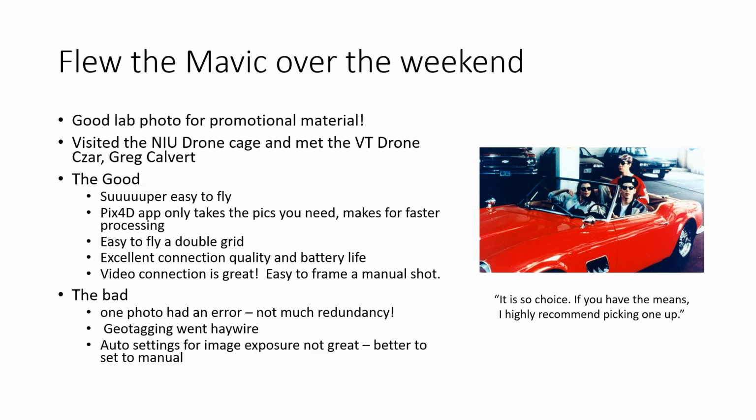One of the photos had an error, and because there's not much redundancy, because you're only taking the photos that you need, that could potentially create a problem with a resulting point cloud that's very valuable. So that was a little bit off-putting. The geotagging went haywire, which was even more off-putting, especially given the problems that Earl has had in the past. And I'll show you an image of that. The images that I got back were okay, but not great. I really need to tinker around, and I think setting them to manual settings and controlling the exposure manually is going to result in more even data collection, and Earl can probably attest to that as well.